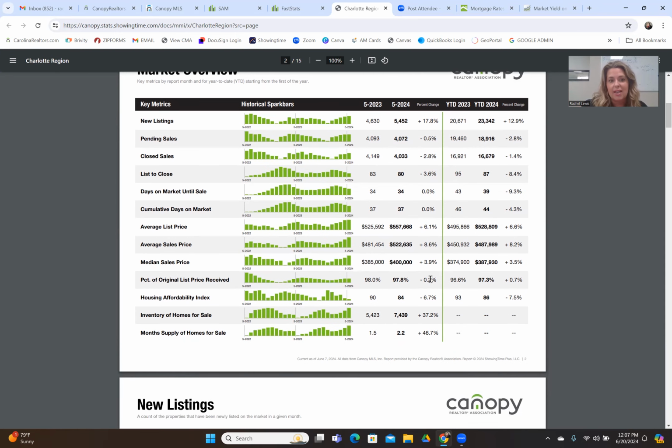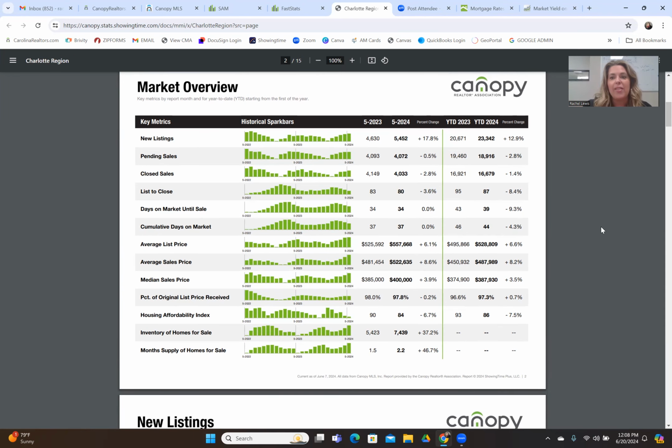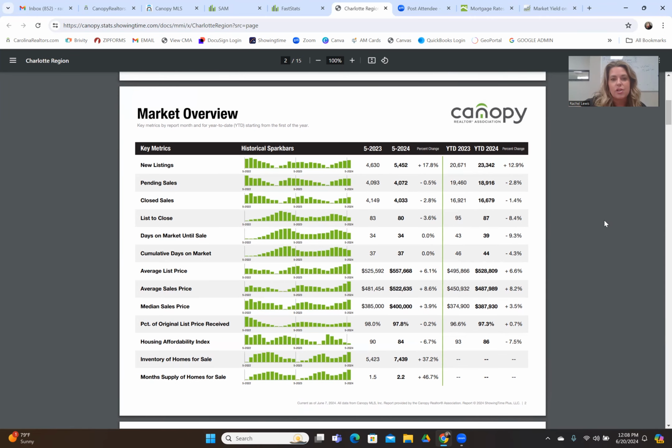So this is really exciting, you guys. Average sales price here being 522, that's just phenomenal. I remember when I first started really tracking these numbers, when I got into general brokerage and really decided that I wanted to be an expert of the numbers, we were in like the upper 200s when that happened. So that was like 2014, 2015, but crazy.